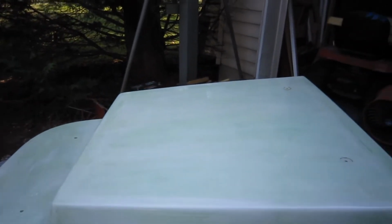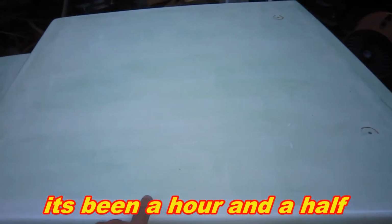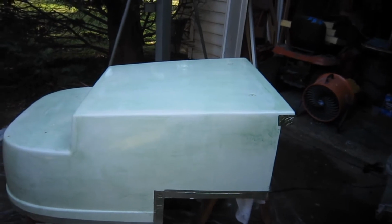So, fingers are crossed. Just giving it a little more time to dry up. And when it's supposed to, it's 45 minutes to an hour for the last time. It's already dried to the touch. Everything's good. And I'm about to start putting some gel coat on here. It's against my better judgment, but it's got to be done.